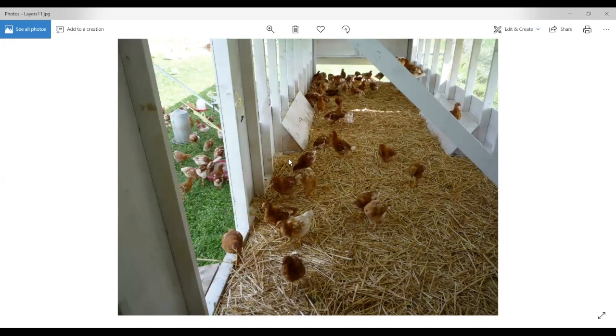We do use straw as a bedding because we grow a lot of grain to feed our animals, and so we have a lot of straw. Works pretty well for us, but we do clean the houses once a week.